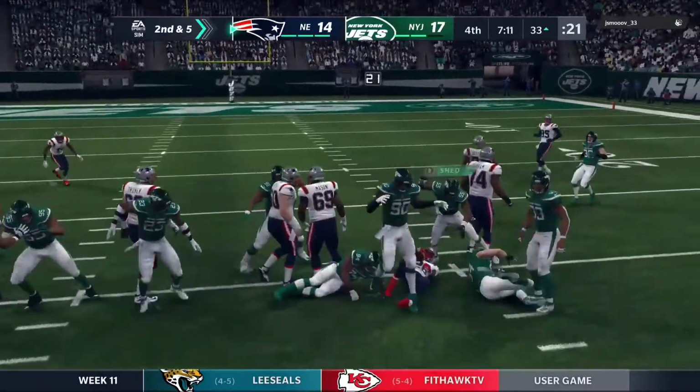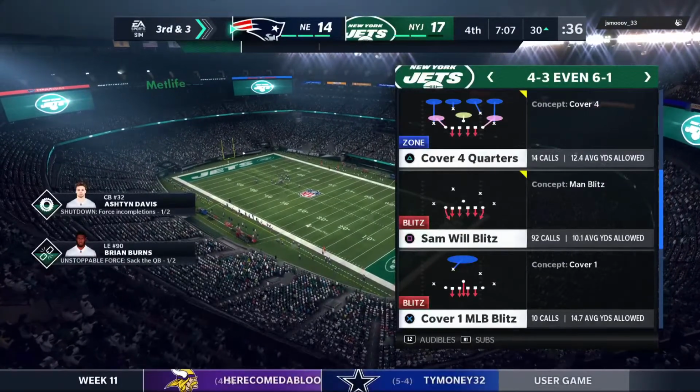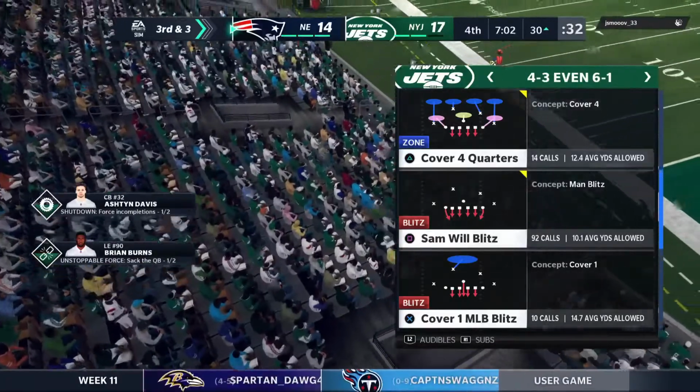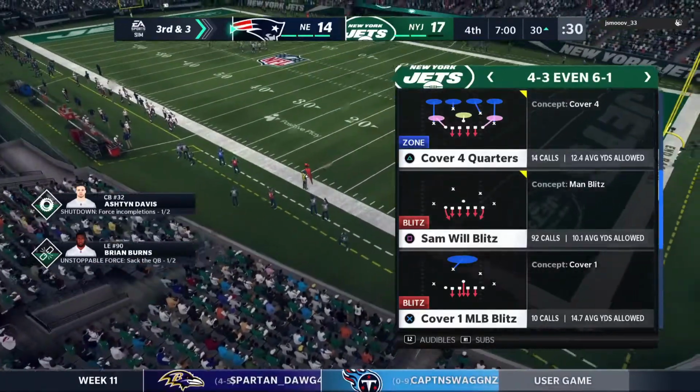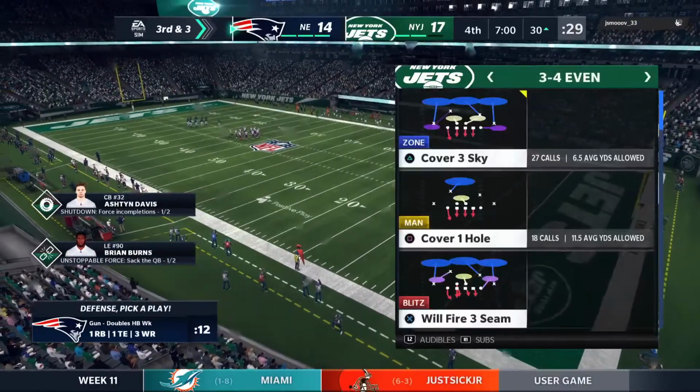Singletary again, and only able to get 2 here. Stopped at the 30. But not much on that run, Charles. No, that's exactly the way to execute a run blitz there. They guessed correctly that they would move the ball on the ground, honed in on it, and stopped them. Mark that down for a win in the defense's column.